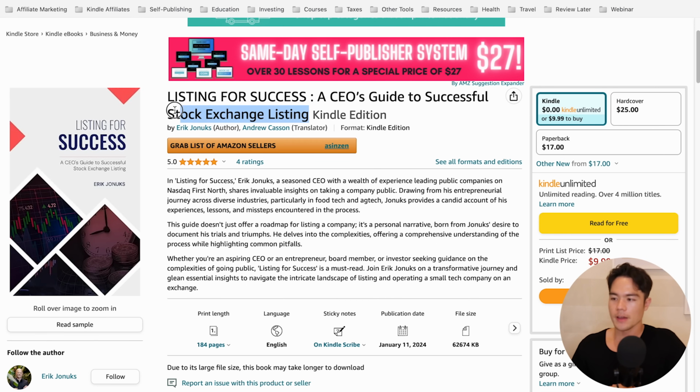So specifically for this book, I would recommend a keyword in the title, like successful stock exchange listing. You could have done something like how to list your company on the stock exchange, which is a boring SEO optimized title. You can spice it up, like listing your company on the stock exchange and making millions or billions or whatever. You can spice up a keyword optimized title. Hopefully you understand what I'm trying to say.